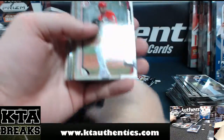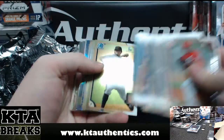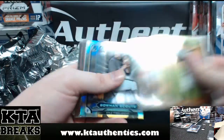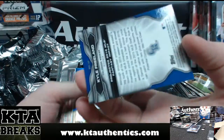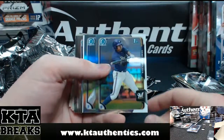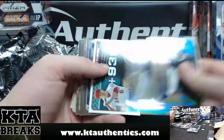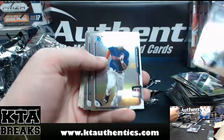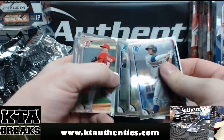One bonus auto or sick color. Mac Marshall, Burr, White, Freeland, Bowman Scouts, not numbered, Refractor, Ormolo, Forest Wall, Dividends, Taylor Ward, Walker, Gordon, Sims.